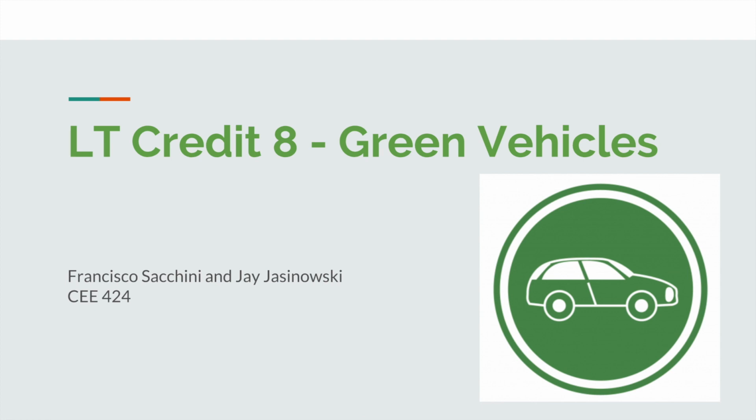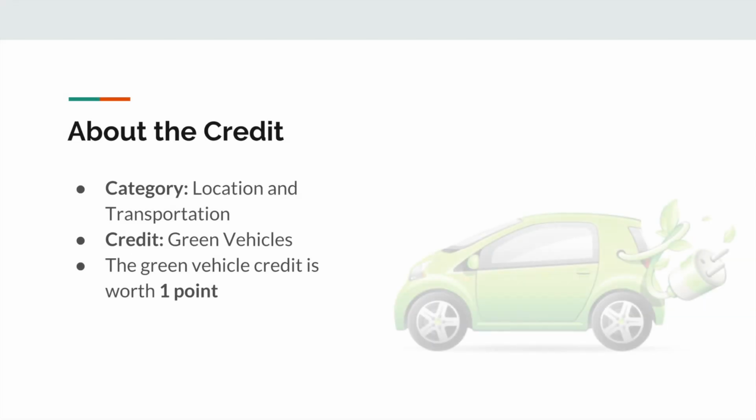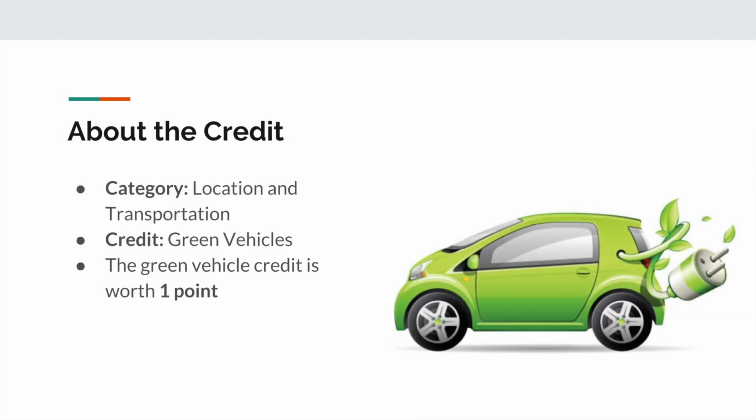Today we are presenting Location and Transportation Credit 8, titled Green Vehicles. This lead credit is in the Location and Transportation, abbreviated LT, category. The name of this specific credit within the category is Green Vehicles. The LT Credit 8 is worth 1 point to the overall score of the project.